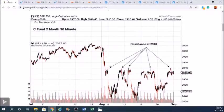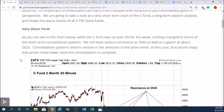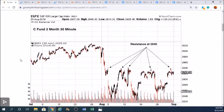The first thing we're looking at is the Grow My Thrift Savings Plan. That's the first thing he wanted to look at. Very good website, check them out if you have some time. He looks at the S&P 500, or the C fund, on a short-term, mid-term, and long-term basis.